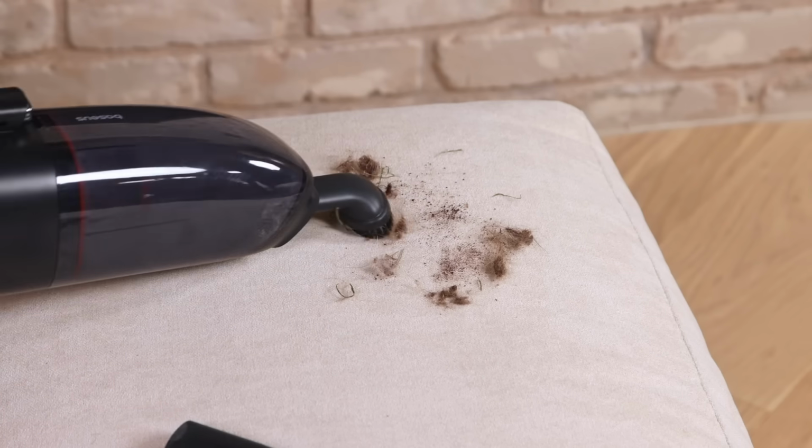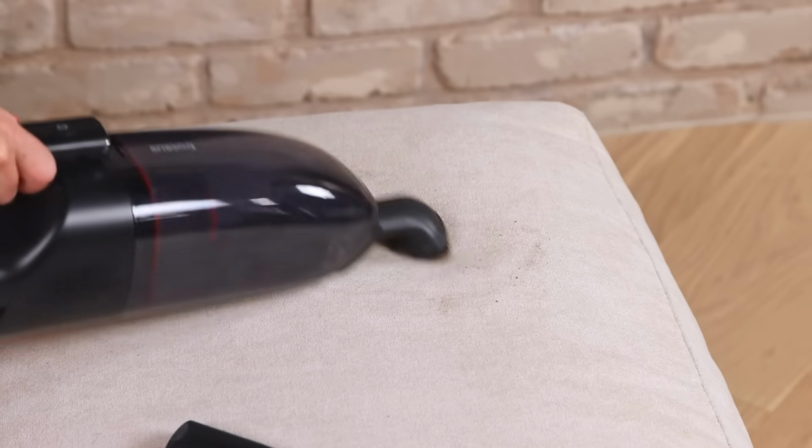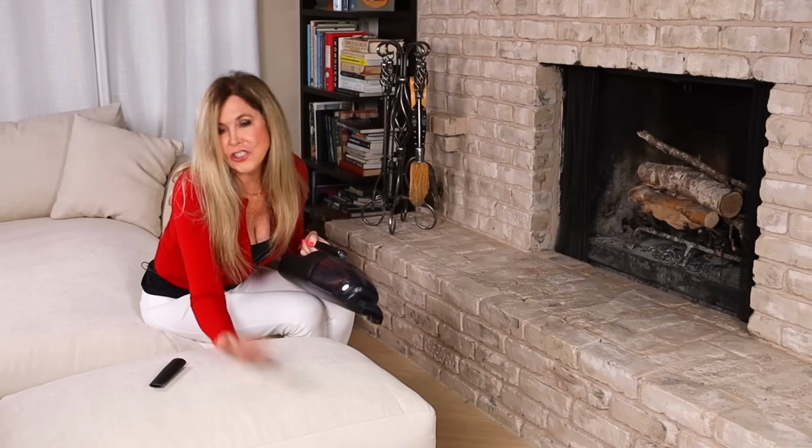This attachment makes this kind of mess a breeze. I'm going to show you how that little brush will scrub, scrub, scrub to get the little dirt that had settled into my upholstery up and out. It was a little worrisome to think that dirt might actually get into the fibers of the material. That was 10 seconds and it's just like new.